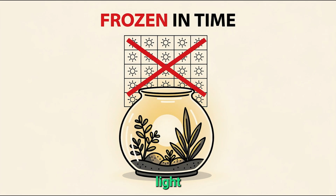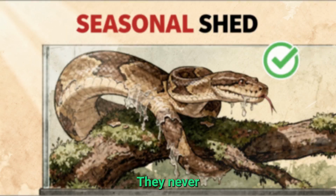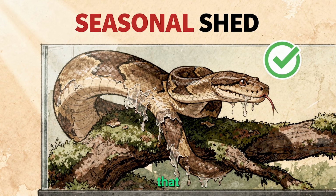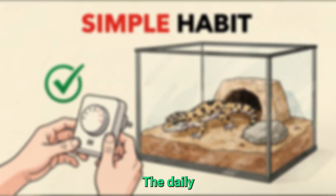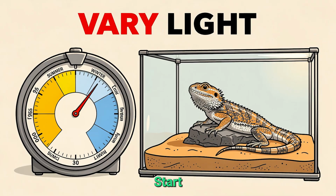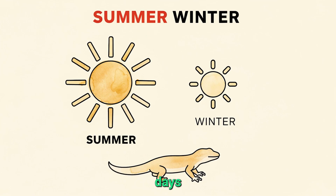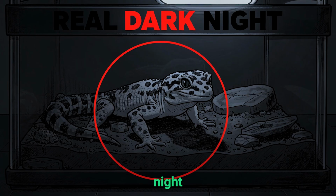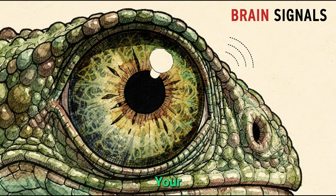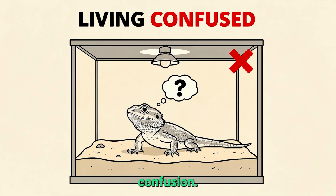When you keep the same light schedule year-round, you're freezing your reptile in time. They never experience the seasonal changes that trigger breeding, shedding, and proper metabolic function. The daily habit is simple. Start varying your light cycle. Longer days in summer, shorter days in winter. If your reptile is nocturnal, make sure their night cycle is actually dark. Your reptile's brain is waiting for these signals. Without them, they're living in confusion.